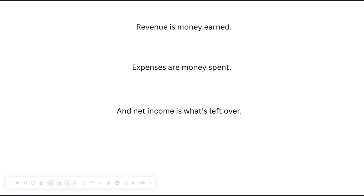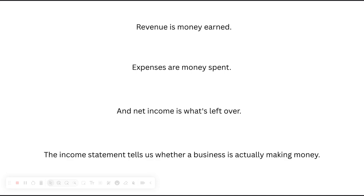So remember, revenue is money earned, expenses is the money spent, and net income is what's left over. The income statement tells us whether a business is actually making money. And whether you're running a lemonade stand or analyzing a billion-dollar corporation, understanding the income statement is one of the most valuable financial skills you can have.